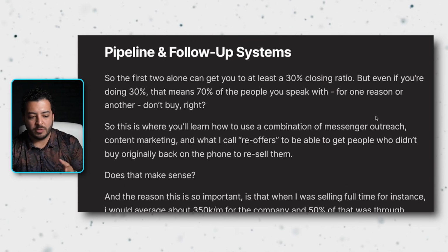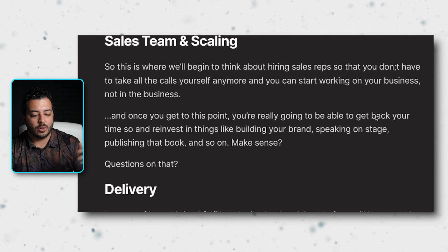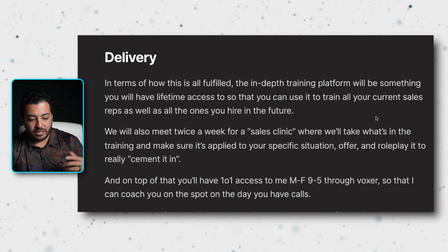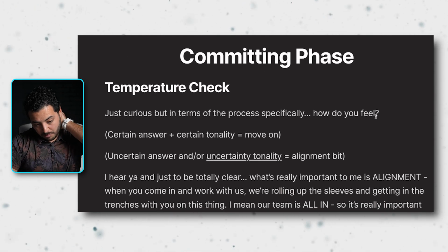And then pipeline and follow-up systems. So again, very same thing. And then the last thing here, and then delivery. So that's also the next process. And then here's the committing phase. So committing phase is really important.